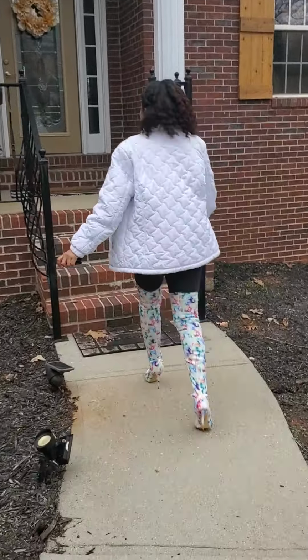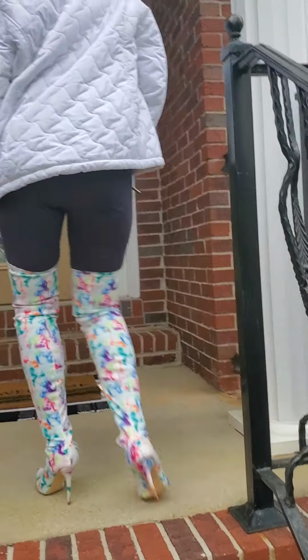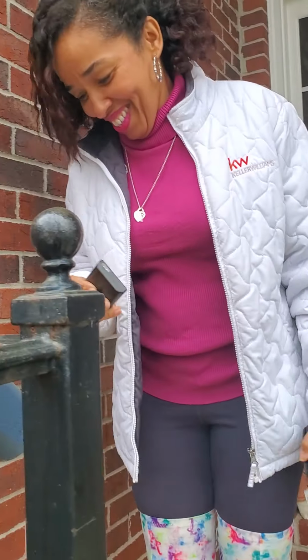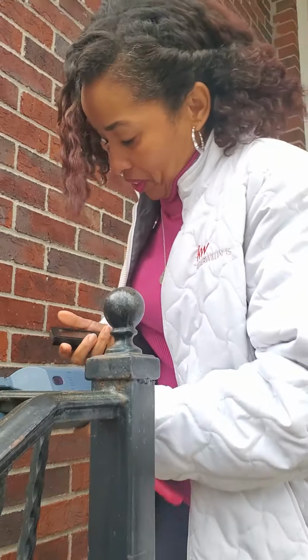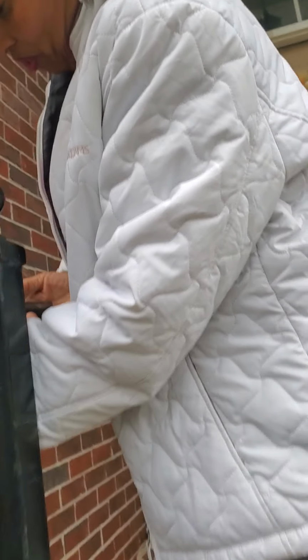I keep humming Olivia Newton-John. Is that her? My baby takes the morning train. Who sings that song? Is it Olivia Newton-John? You know, I don't know. That song is stuck in my head. Okay. You look cute with your Keller Williams gear on. Why, thank you.